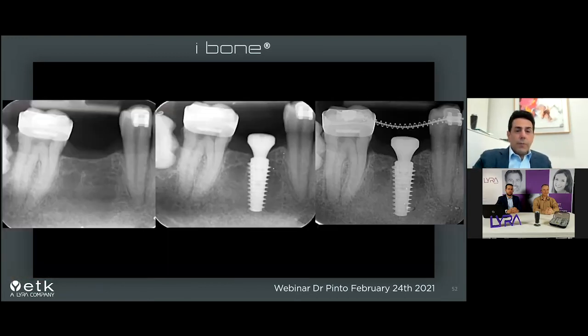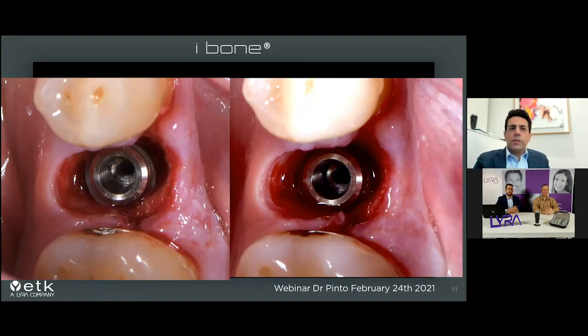And if you see the difference on the two pictures, only 30 seconds separate those two pictures, and you see that the crypt is very quickly filled by the blood and further by the bone. And we don't need to fill it, or perhaps with this biomaterial, we can fill only the entrance of the crypt, but we don't need to fill all the crypt of the alveolar of the tooth.